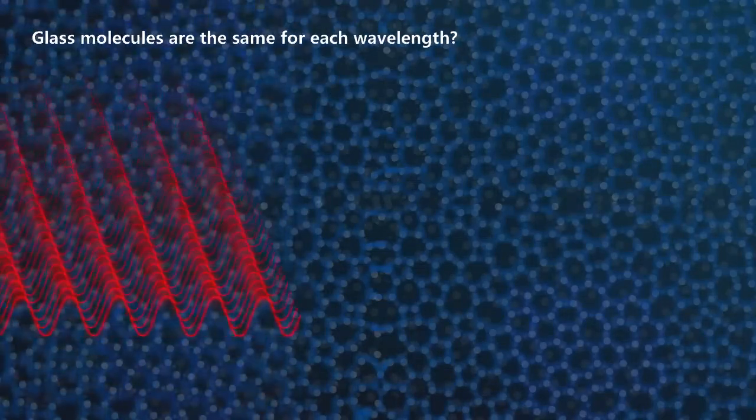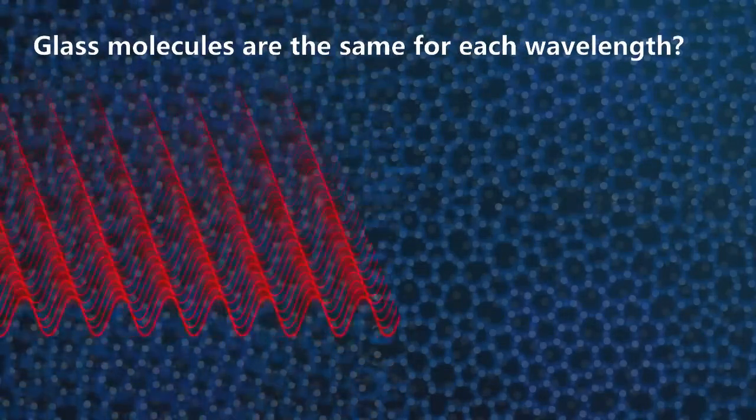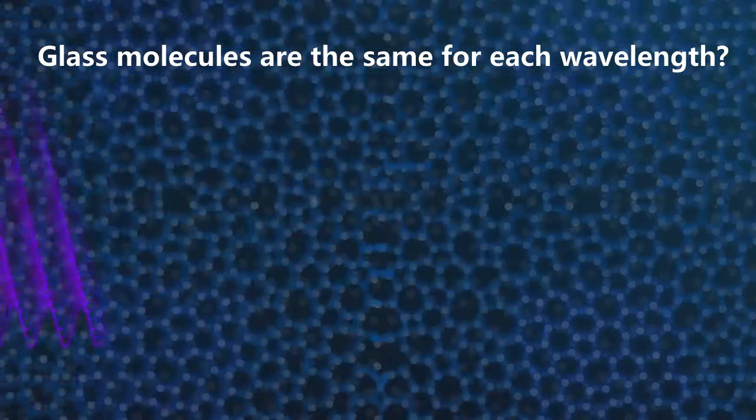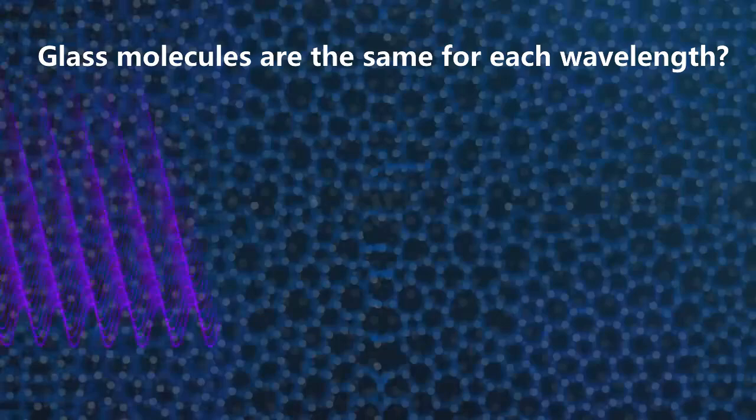That's because light interacts with electrons in the molecules that make up glass. Long wavelength light, like red, only interacts a bit with the electrons, so it doesn't get slowed much. But shorter wavelength violet light interacts more, so it gets slowed down more.